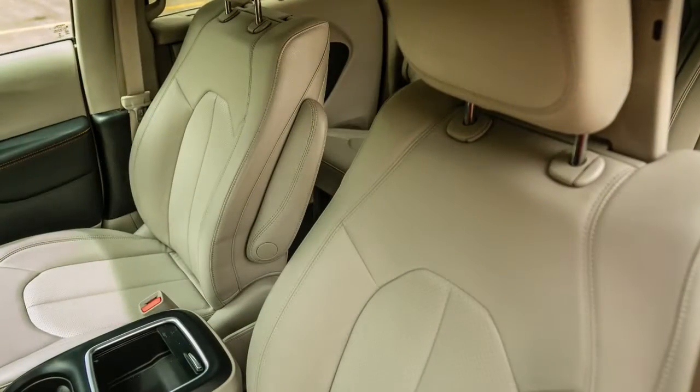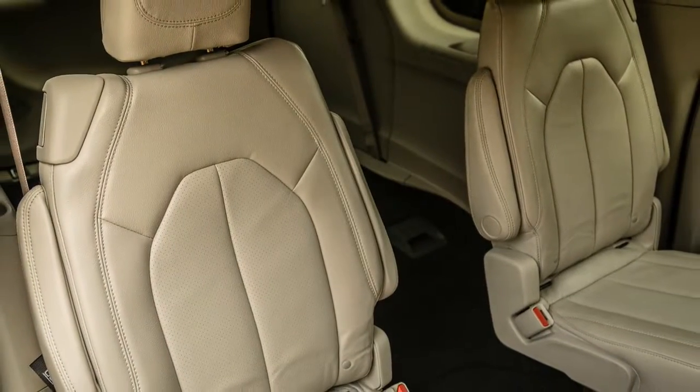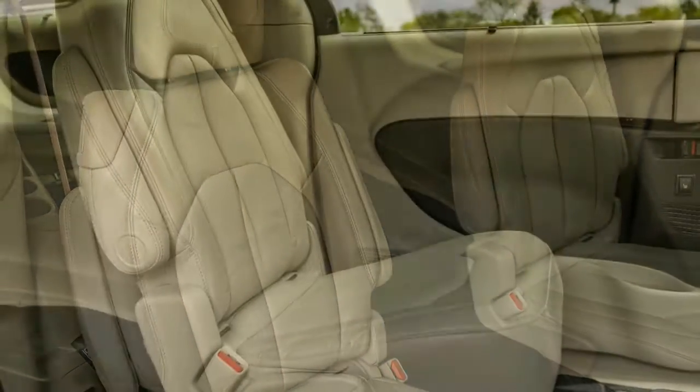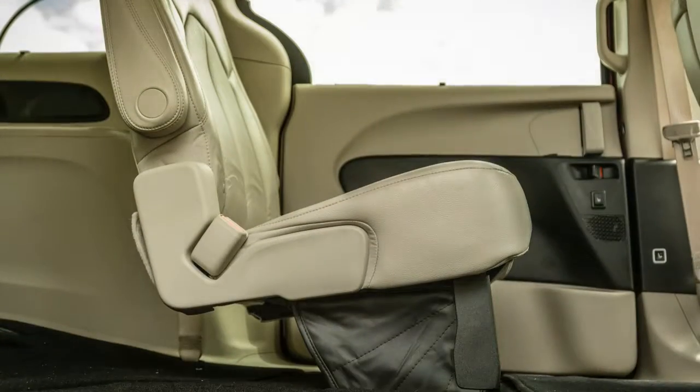Those regularly lugging small children appreciate that the second-row buckets for the first time kneel forward to allow third-row access in a manner that doesn't alter the angle between backrest and cushion, thus allowing a child's seat to remain mounted in place during the process.